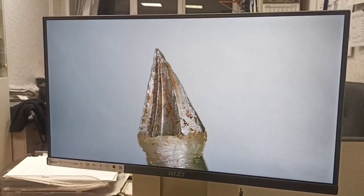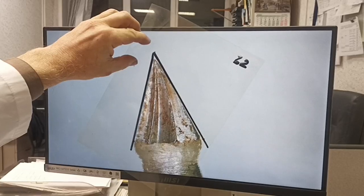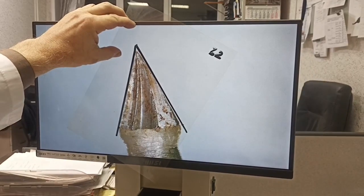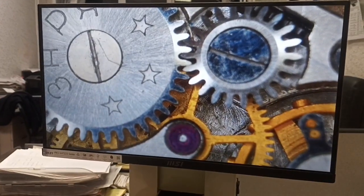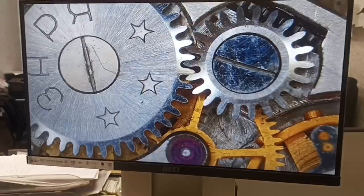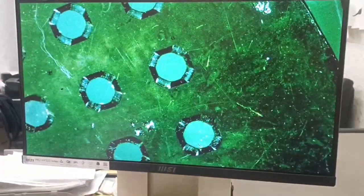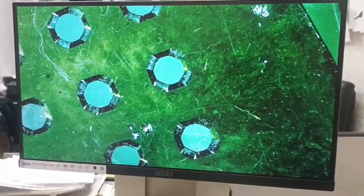And for example, the sharpening angle of some micro size cutting instrument, just by applying the geometry of the required shape on the screen. It can be used for control of watch production, and in microelectronics, this one is just an example of a silicon wafer with the etched holes.